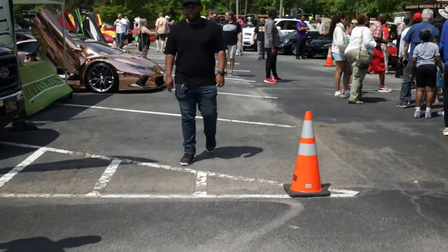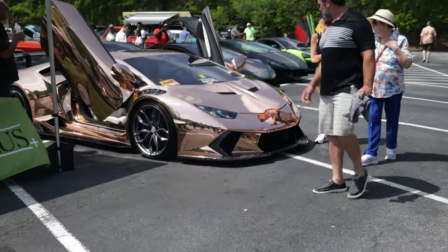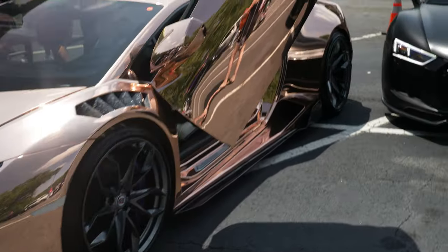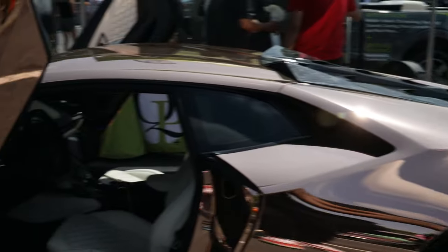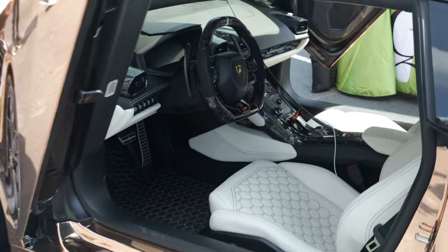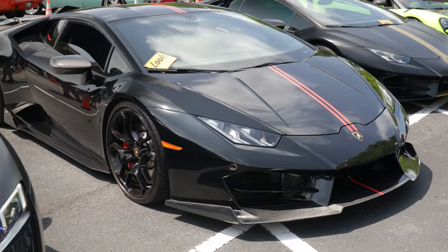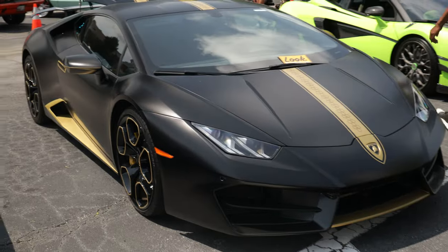Got a Lambo over here. Man, this Lambo is crazy clean, man. This is crazy. Interior. That's crazy, man. That thing, that crazy thing. Alright, man. Another R8. Another Lambo. Another Lambo.